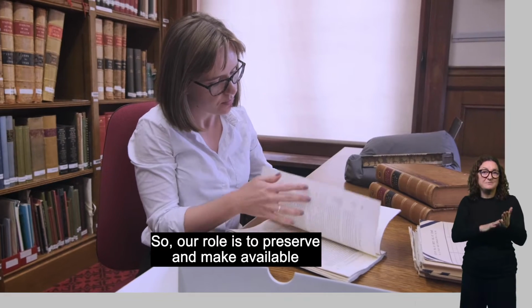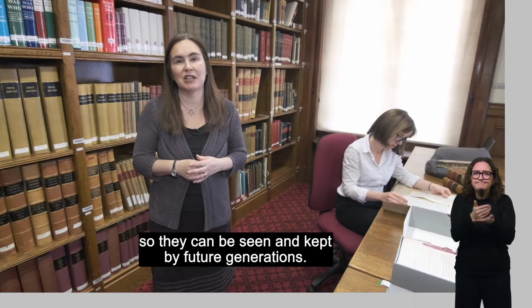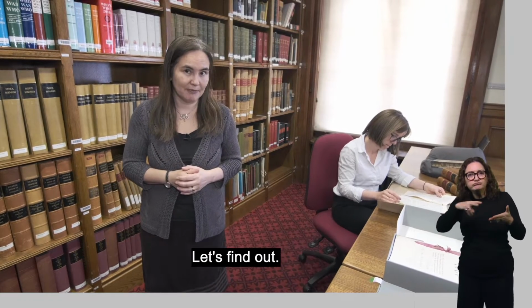So our role is to preserve and make available the archives of Parliament so they can be seen and kept by future generations. So how does the story of the Victoria Tower begin? Let's find out.